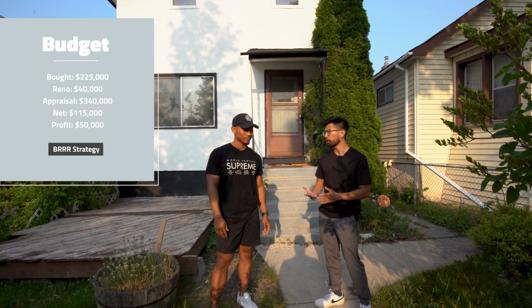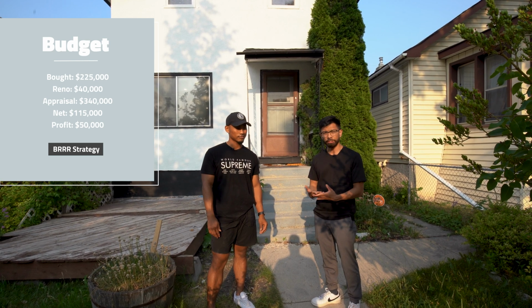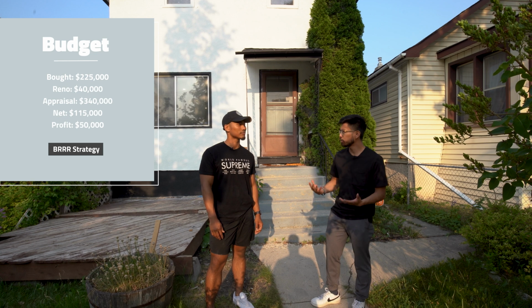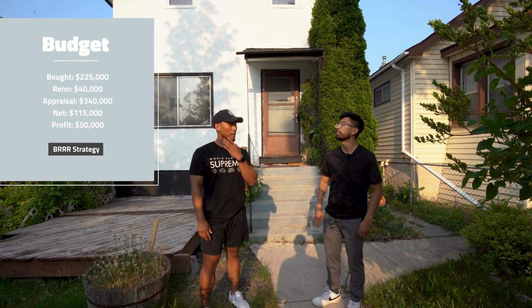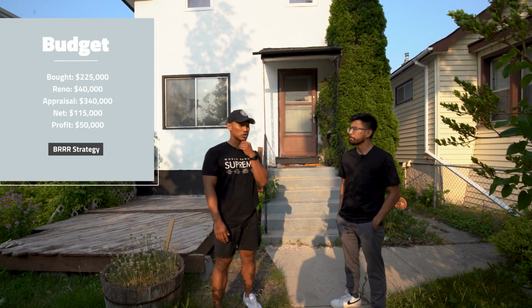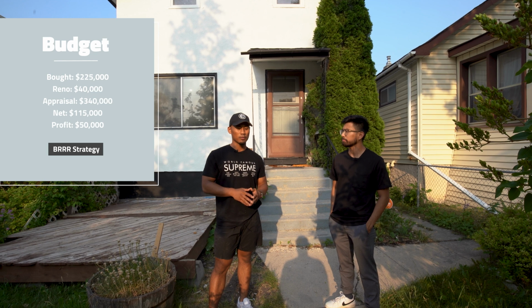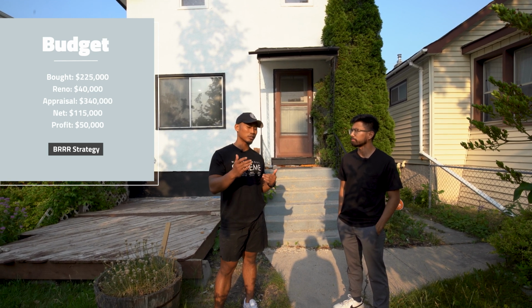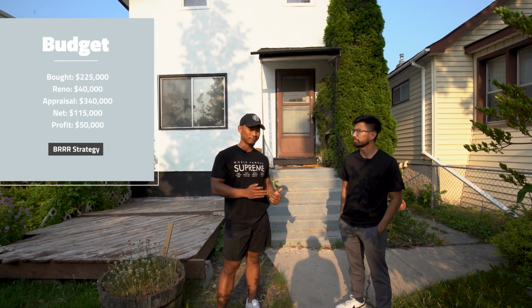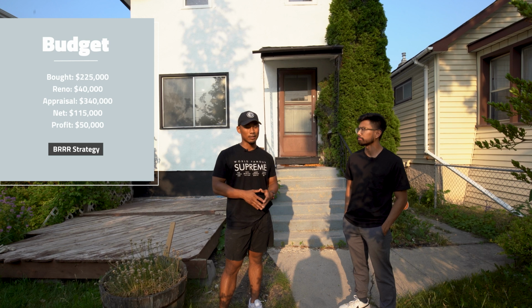And since you're doing the BRRR strategy, which is the buy, renovate, rent, and refinance, how much are you actually pulling out after the refinance, after you've paid off all the investors and all the renovation money? So just by kind of squaring up the mortgage after the refinance, we'll be able to pull out $92,000 after the refinance is completed and once the funds are deposited into the account.